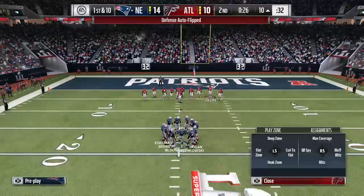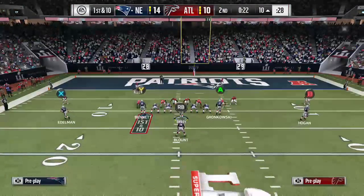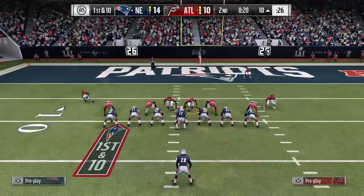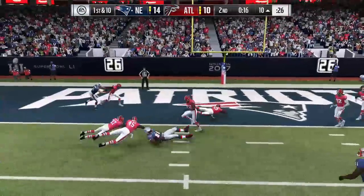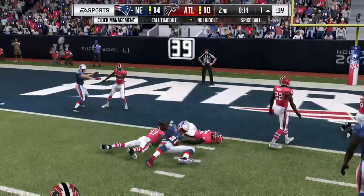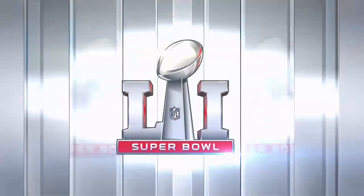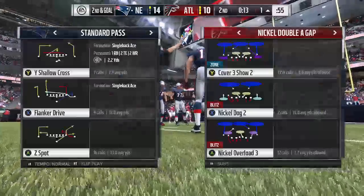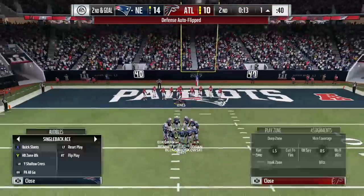Last year for Edelman, just below 100 receptions, 98, over 1,100 yards, 3 touchdowns. And, you know, this is a guy that gets a lot of pub for being that perfect receiver for Tom Brady and the New England Patriots. What's his role going forward? I think his role going forward is to be a bona fide #1 receiver in the NFL, meaning he's not just a Tom Brady receiver. He's that guy for anyone.